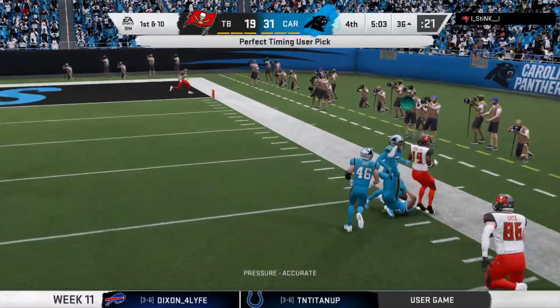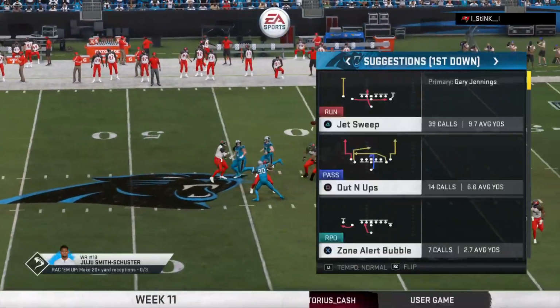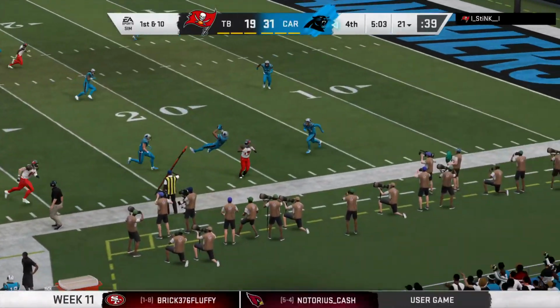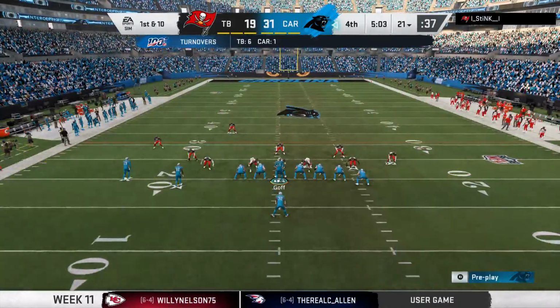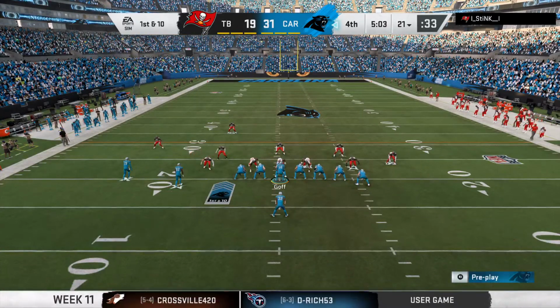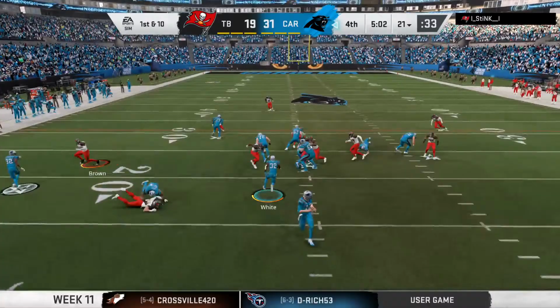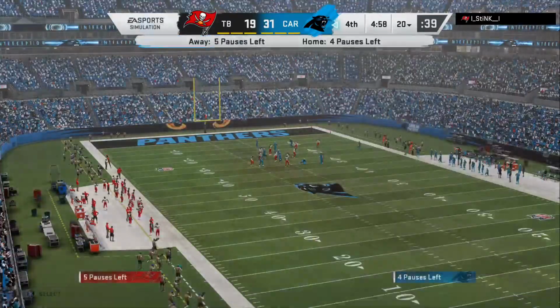And now here is another interception. Picked up by Minkah Fitzpatrick. The interception woes, they just continue to mount. He's thrown 5 picks. At this point, you've got to be thinking, is it something between the ears? I think a confidence hit does occur once you start getting those numbers up there a little bit. But as you and I both know, it's not.